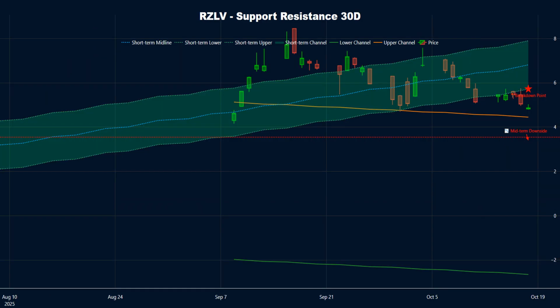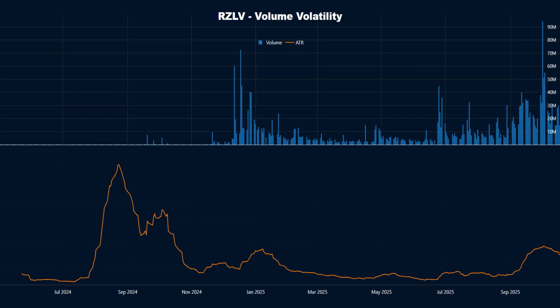Short-term structure, price is now above the long-term resistance zone, trend continuation is likely. Price recently slipped below its short-term channel, indicating weakness. Price is trading above the recent swing high, potentially turning it into new support. Volatility is high based on ATR, while trading volume is below average compared to recent averages.